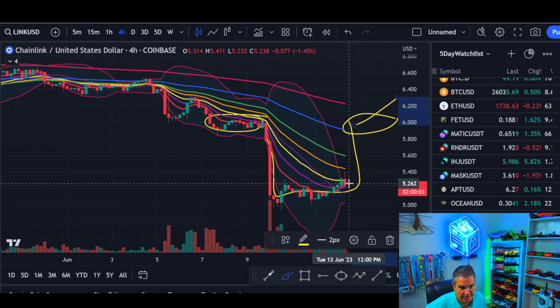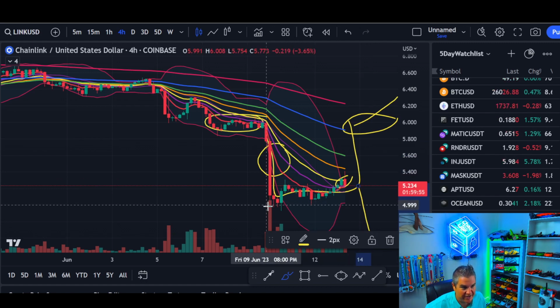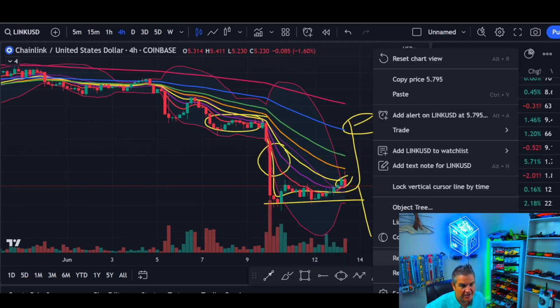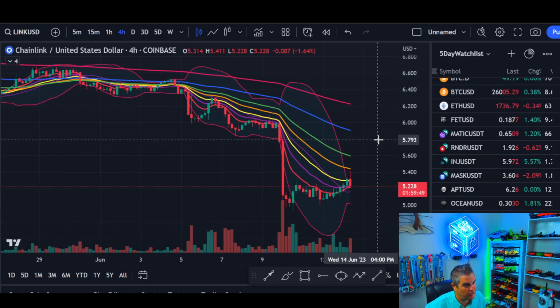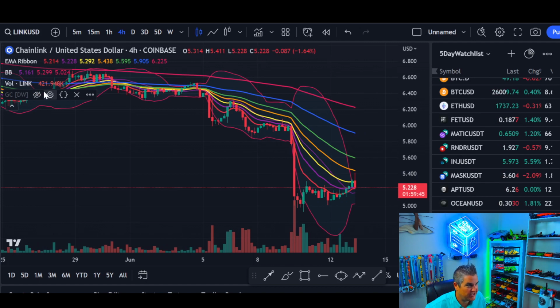Best case scenario. Worst case scenario, we reject here, and the big move comes red, and we go back down this way. And unfortunately, if you zoom out, you don't really have a whole lot to go on for support levels down below, and we'll check that out.